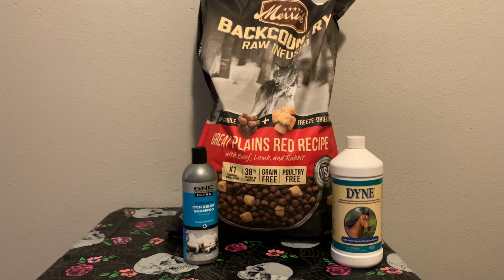One of the first things that I've been giving him is the Merrick Backcountry Raw Infused dog food. As you can see, it actually has pieces of dehydrated meat in there. It's pretty high in protein, 38%. It's grain free, which is really important to keeping him healthy and making sure that he lives a good long life. One of the other products that you can see on the left is this GNC Ultra.